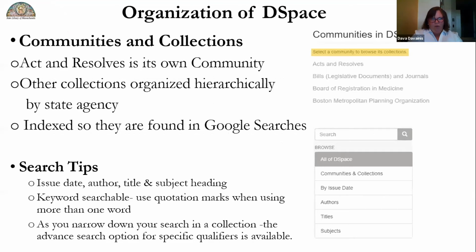So a little more about DSpace before we get into it, the organization of DSpace. When you go to the front page, you'll see communities and collections on the right. This is the front page of DSpace. You need to select a community to browse its collections.